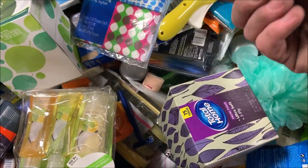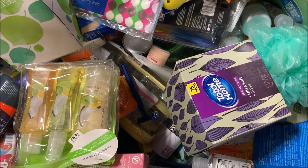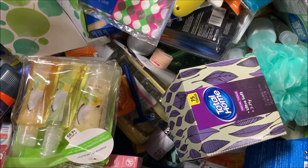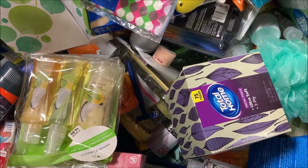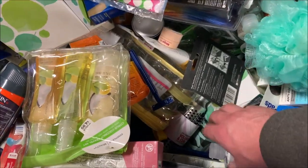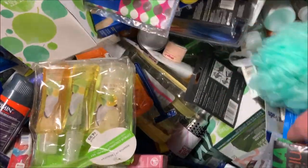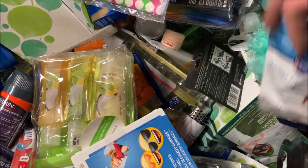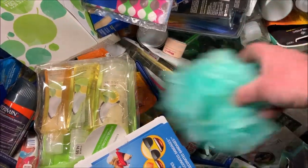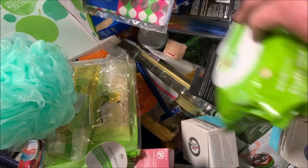Nyx, that's a good brand. But again, I'm going to need to look up, I'm assuming that's the batch code. Let me look that up before I sell it, if I'm going to sell it online, that is. Almost guaranteed going to be past date, though. You kind of get an idea of what's in here.